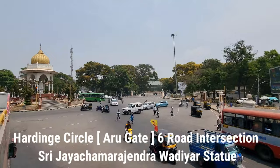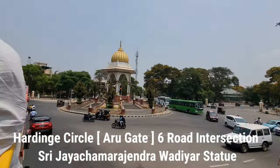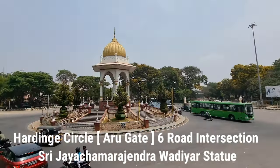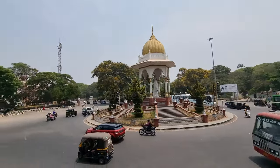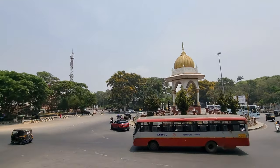We are now approaching the Harding Circle, commonly known as the R Gate. It is the intersection of six roads. You also find the statue of Sri Jaya Chamarajendra Wadiyar, constructed in the year 2016.